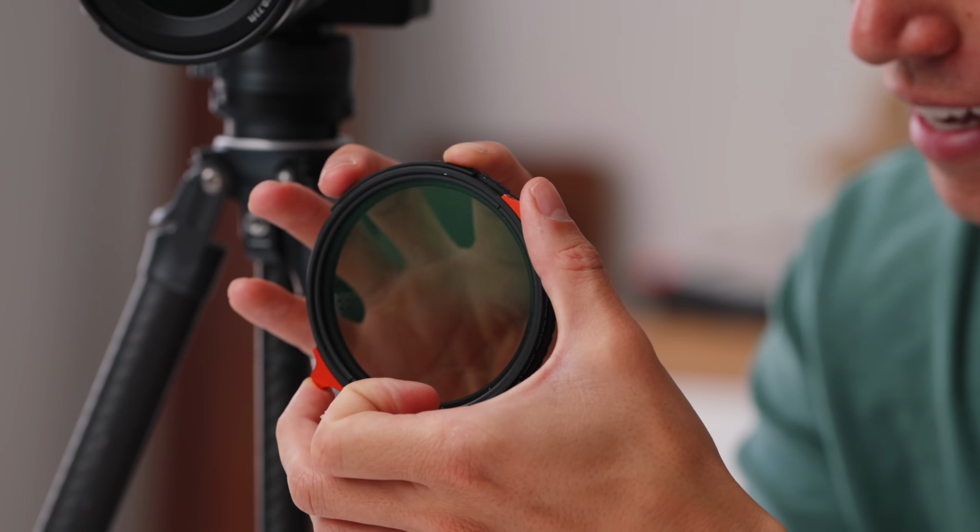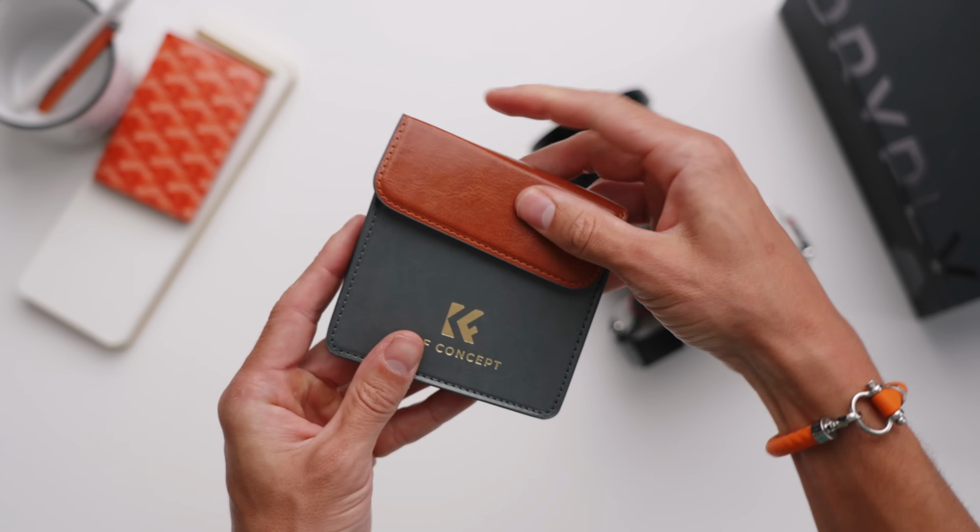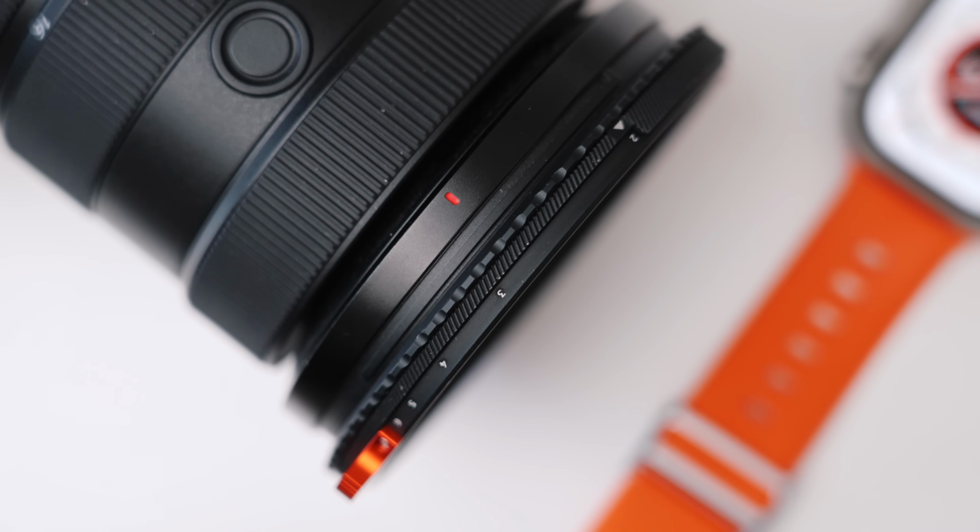This is a variable ND by K&F Concept. I actually picked this up on Prime Day, so it goes between like 2 to 6 stops depending how bright it is. Since I've been shooting a lot outside, I was just in Germany actually shooting some stuff for Porsche. So out of the cars, with it being summertime, that is pretty key.